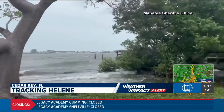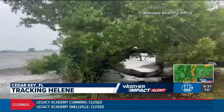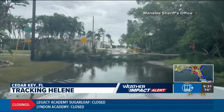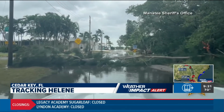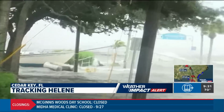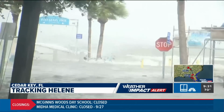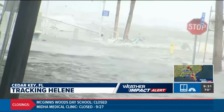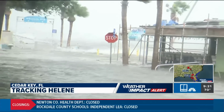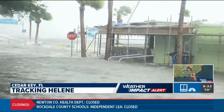That's in the Manatee County area of Florida. Again, kind of around to the east more of the Big Bend region, and not all the way to Tampa, but kind of between the Big Bend and Tampa is where this video is from. You see some of those trees tipping over, strong rough surf there. And that is actually before the eye even got anywhere close to that area.